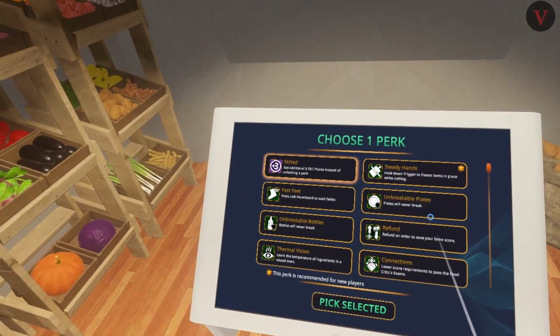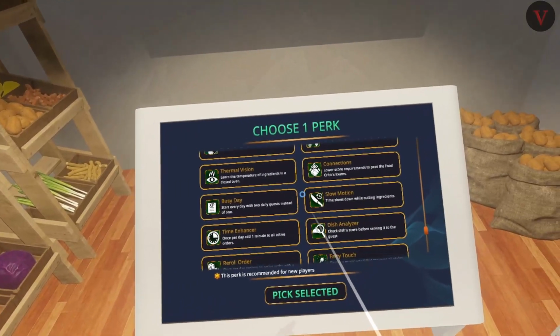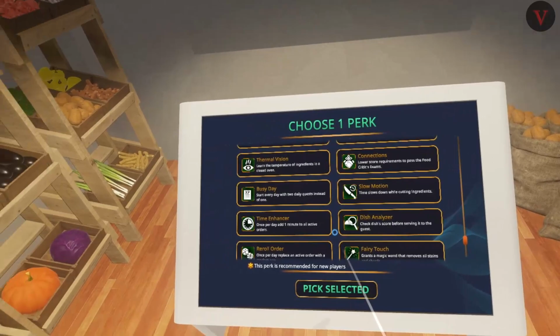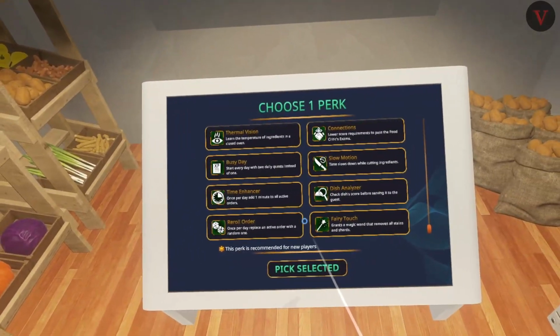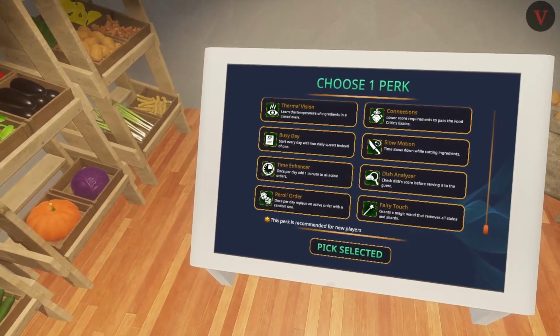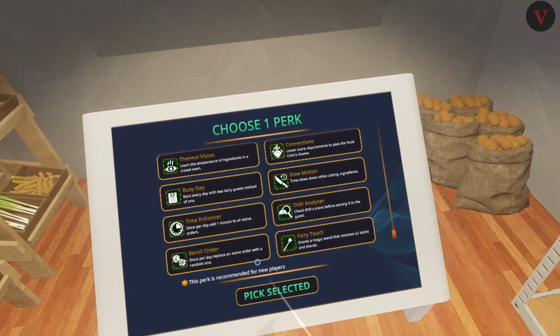But let's take a look real quick. I still want that thermal vision, but I don't yet know what that's going to do for us. Doesn't look like there's anything new, which I didn't really expect there to be. I'm not going to reroll order.